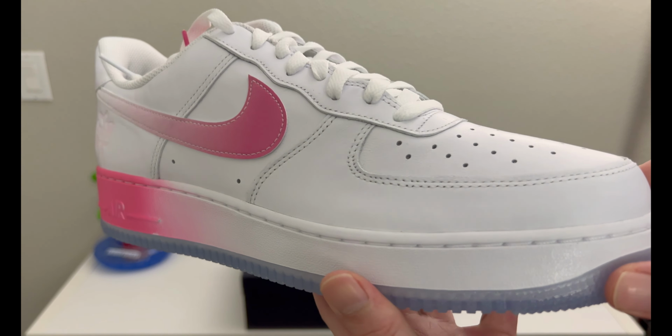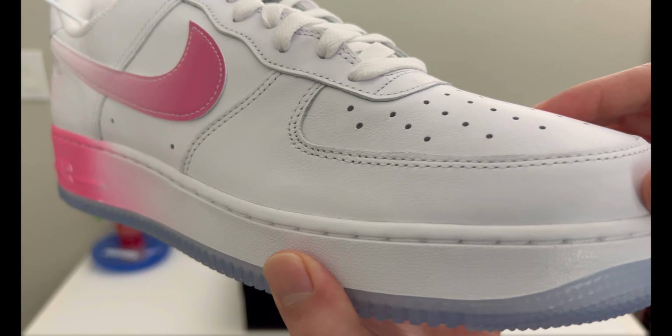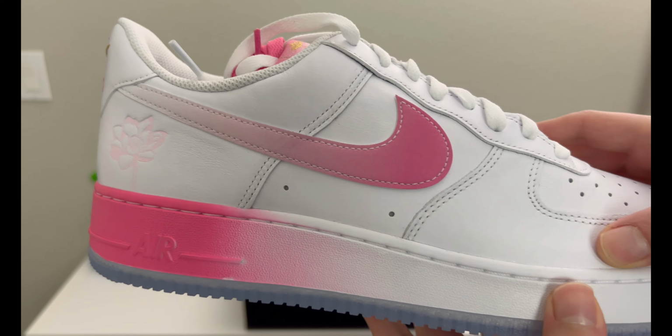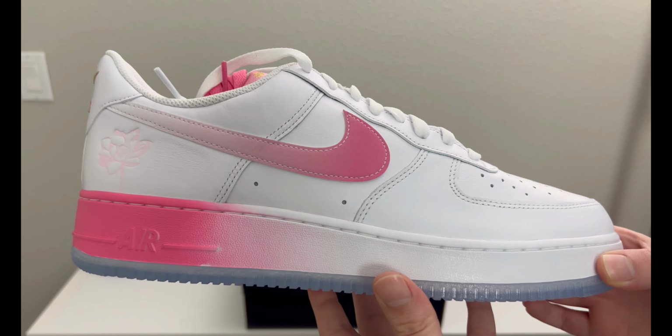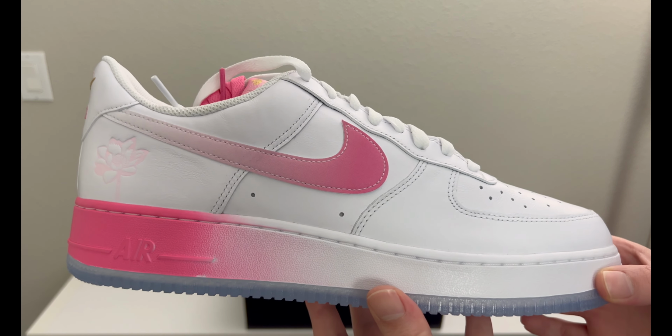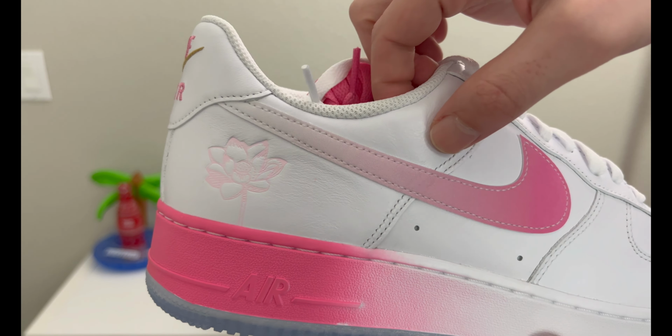So we have an all white leather upper, white perforated leather toe box, and the leather quality on here is pretty nice. I have to say, are they worth $150? If you can get them for less than retail, go ahead. But if you can't, I would pay $150 for these. It's a solid Air Force One. It looks really nice. The theme is nice.